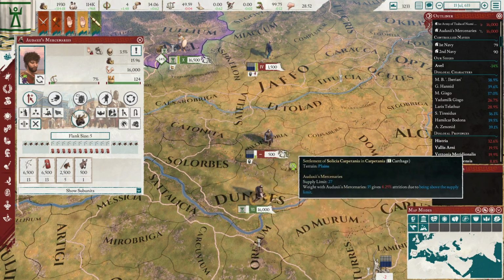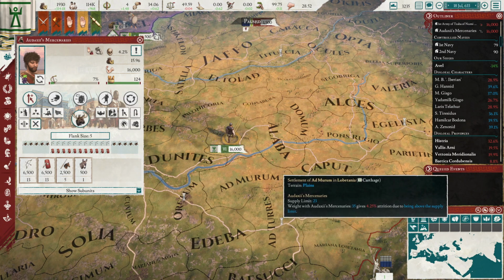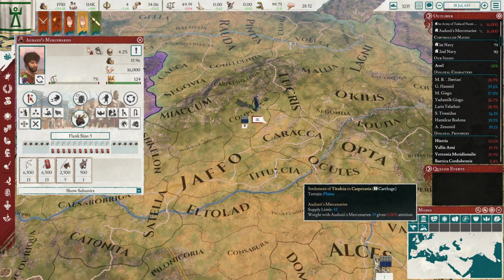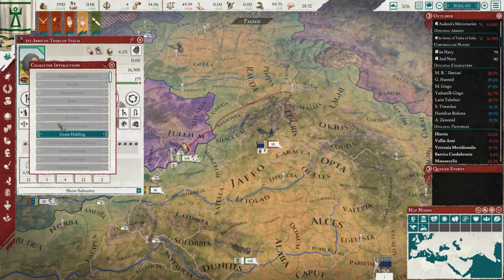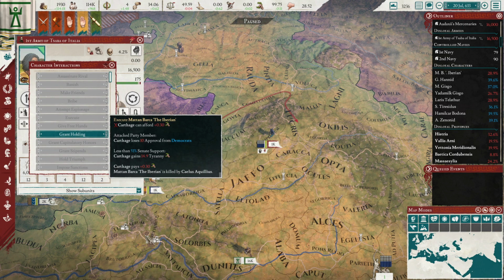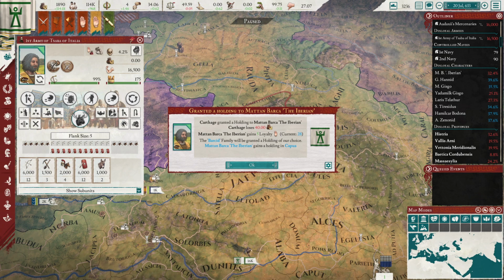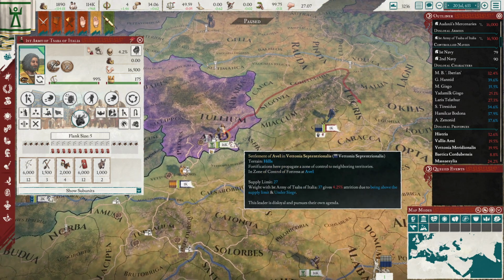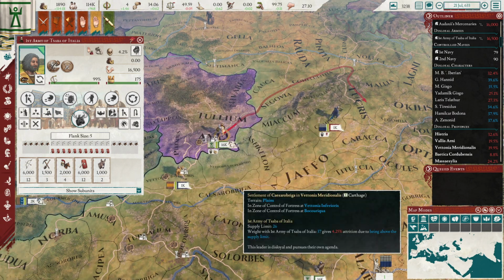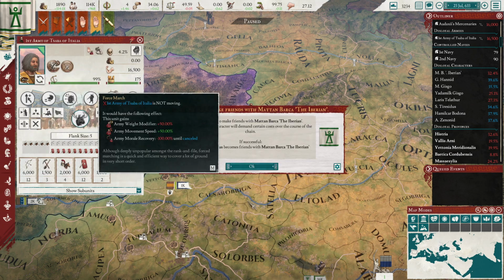Excellent. We'll catch this. And we should have the morale to stack wipe them. Indeed we do. And then we're going to come up here and chase down these guys. No. No. No. This guy is now disloyal, and we have to grant him a holding, and I hate it. I absolutely hate it. Is he still disloyal? He is. What a jerk.